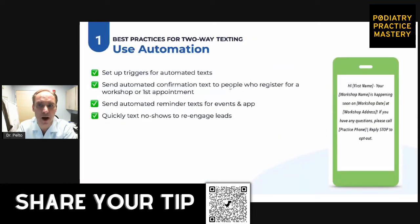So for automation, so hi, Central Mass Podiatry, we're going to be having a webinar. I'd like you to come. Would you like to come? Would you like information? So setting up triggers for automated texts, automated confirmation, automated reminder texts for events, and text to re-engage.